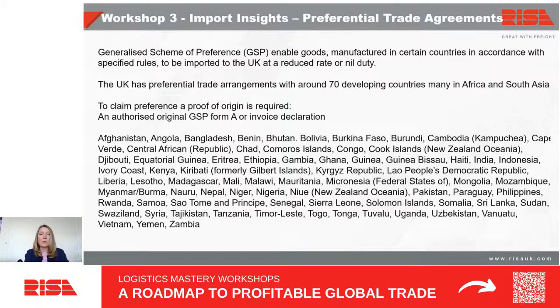Sri Lanka. So don't just automatically assume that for these countries you're dealing with, you could potentially have the use of a GSP, which would give you a competitive advantage if you've got other competitors here in the UK that maybe don't know about these things, and you could get them in at either a reduced or a nil rate of duty.